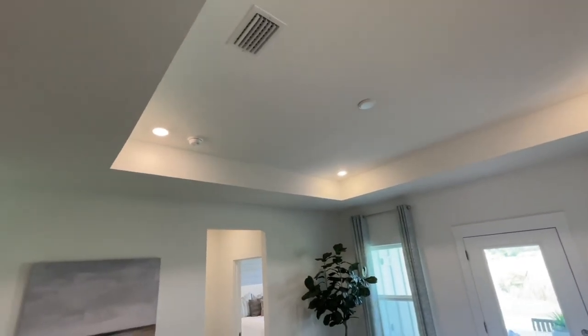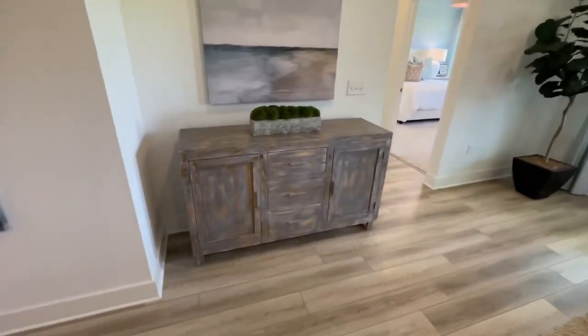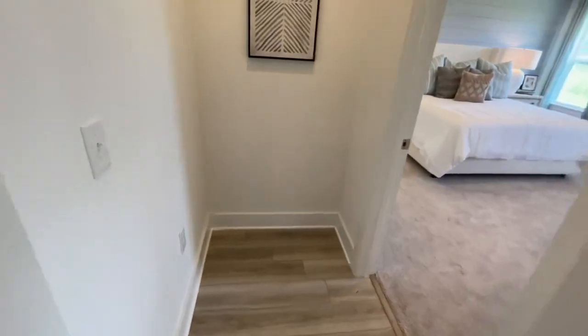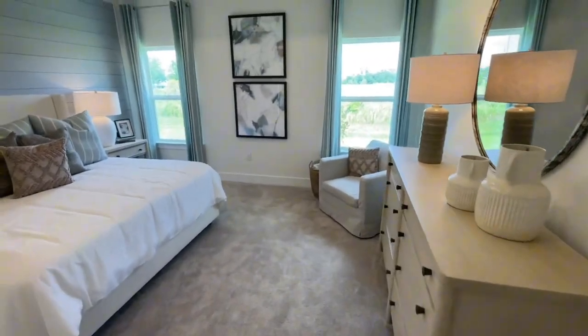And the builder was telling us that they are all wired for ceiling fans in every bedroom and here in the living room, including outside, which I'll take you to in just a minute. Little area there. And then here's your primary.